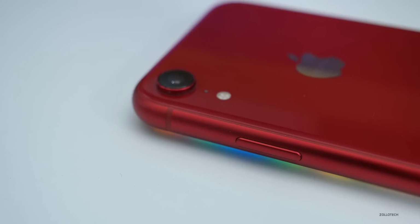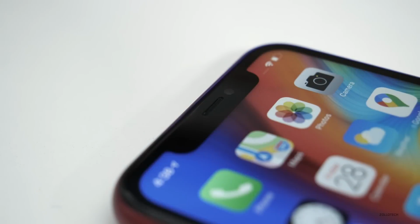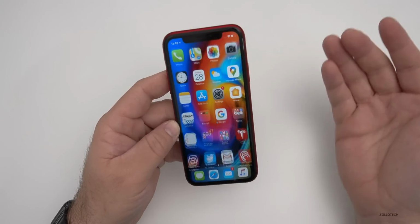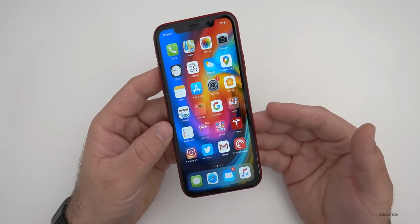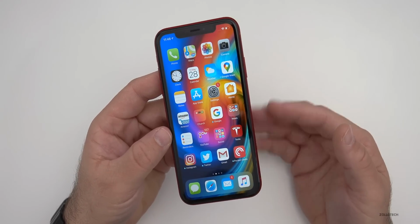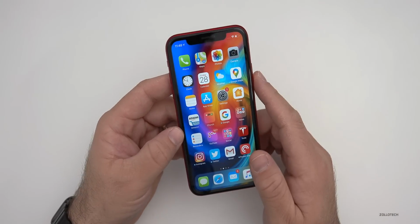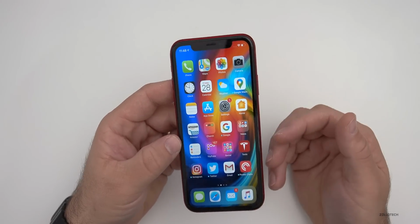Now, another thing you get with the XR is Face ID. Aside from that forward-facing camera, of course, you've got the unlock. So you get Animoji and Memoji, but you can unlock the phone with Face ID. It's fast. So if you really like the idea of Face ID, it is fast and secure, unless you have a twin, for example, that could unlock your phone that looks similar. Otherwise, it's more secure than Touch ID, and I think it's a great option.